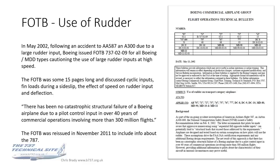It was about 15 pages long, this technical bulletin, and discussed cyclic inputs, fin loads during a side slip, and the effect of speed on rudder input and deflection. It certainly caught my eye, because obviously doing flight tests, one of the things we checked was a rudder doublet for the first test of the yaw damper. So at high speed, at cruise speeds, Mach 0.76 or 0.77 or what have you, we will put in a rudder doublet. So this was quite an eye catcher. But Boeing say there's been no catastrophic structural failure of a Boeing airplane due to pilot control input in over 40 years of commercial operations involving more than 300 million flights. And this bulletin was reissued in November 2011 to include the 787. So all it's saying is, be gentle with the rudder input at high speed because you might snap the tail off. There you go.